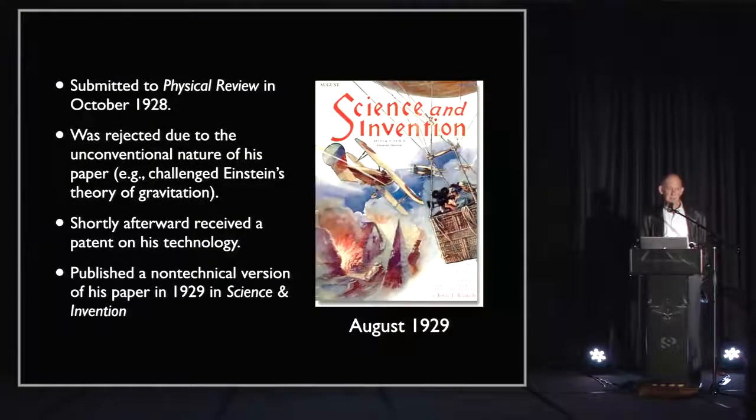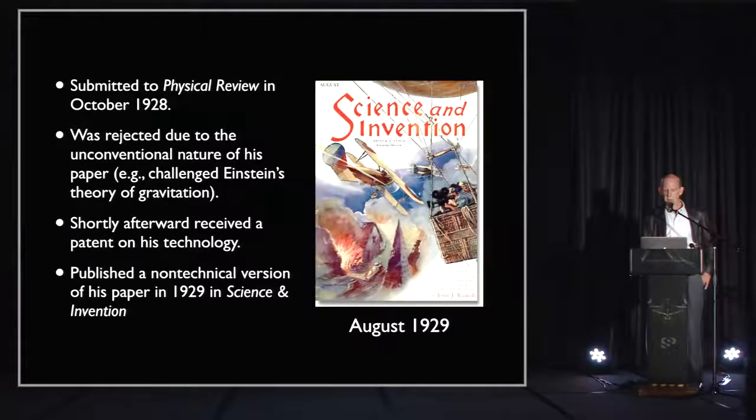In 1928, he submitted a paper to Physical Review, a very well-known physics journal. They rejected his paper because it challenged Einstein's theory. Shortly afterward, he received a patent on his electrogravitics technology. I guess he wanted it to be public, so just in case the patent would be classified, he published in a non-technical journal called Science and Invention magazine, equivalent of Popular Mechanics or Popular Science. And this is the cover of that August 1929 issue.